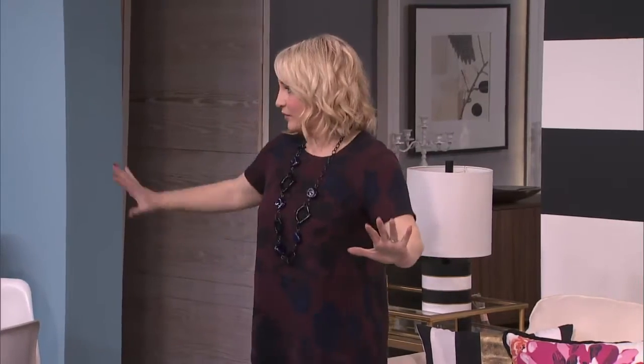It is, and here's the thing. What I've set up, and you'll see we kind of have 3 living spaces here, is in approximately 250 square feet, roughly. Right. This is a lot of style packed into a small space.